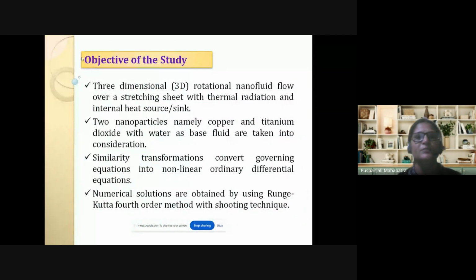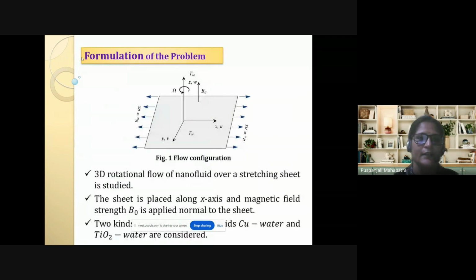The objective of the study is three-dimensional rotational nanofluid flow over a stretching sheet with thermal radiation and an internal heat source or sink. Two nanoparticles, namely copper and titanium dioxide with water as base fluid, are taken into consideration. By similarity transformation, we have converted the nonlinear partial differential equations to ordinary differential equations and solved them by numerical methods, that is the Runge-Kutta fourth order method with the shooting technique.